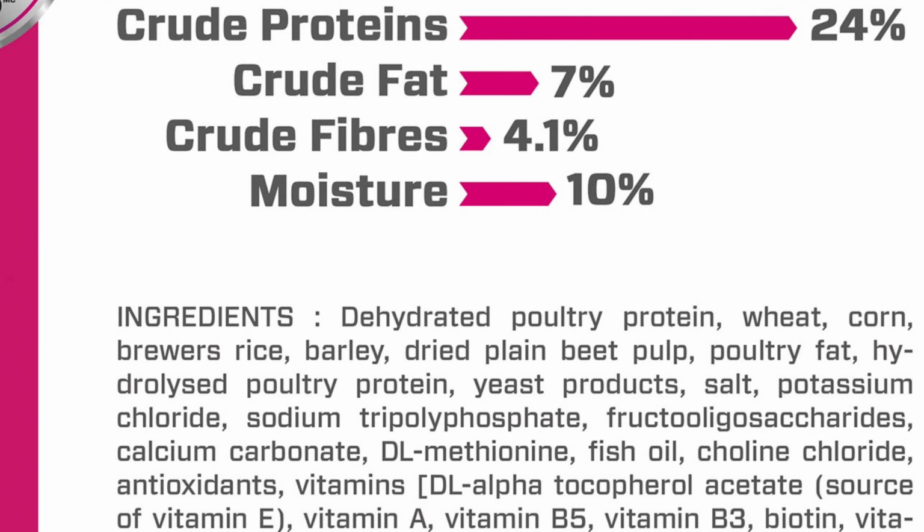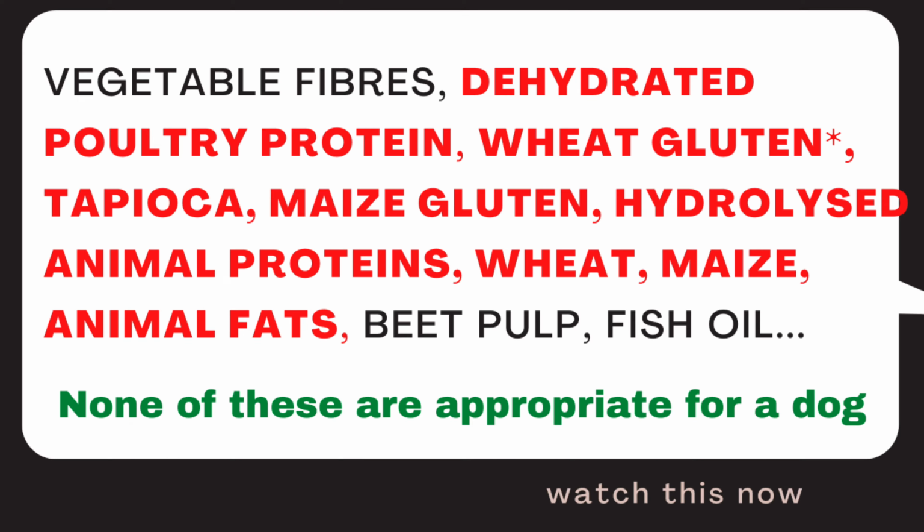Why? You only have to look at the ingredients. It is likely that if you are buying something from Royal Canin, it's because your dog has a problem.